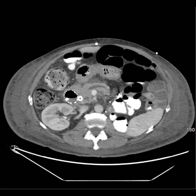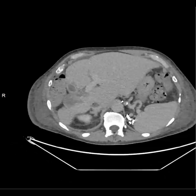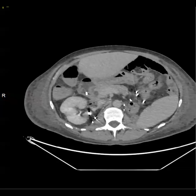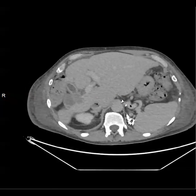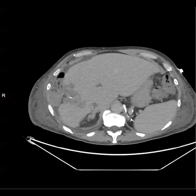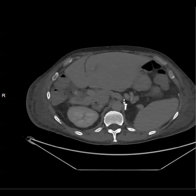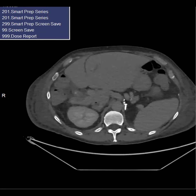So this was kind of, I've never seen this before. I've seen a duodenal aortic fistula once when I was a resident, and at the time my attending said, "You will never see this again," and she was right. But this is a duodenal-IVC fistula, which I also have never seen before until this time.